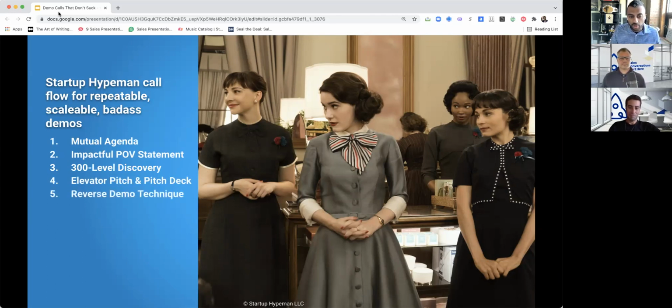You then employ what I call the reverse demo technique. This is where you actually do your software, your product demo, but you do what I call the reverse demo technique. I'll explain that. And then you close with collaborative next steps. All right, I'll explain all these things in detail here. But I also want you to change, if you're doing a 30-minute call block right now, I want you to make it a 40 to 45-minute call block.